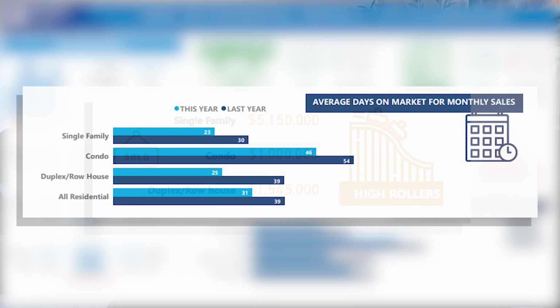Now, for days on market for single family homes, we were at 23 days on market for the year so far, whereas last year we were sitting at 30. For condos, we're at 46 days right now, and we were at 54 days last year. Duplexes and row houses, we're sitting at 25 days when we were at 39 last year. And if you throw that all together, we're sitting at 31 days, average days on market, when last year we were at 39.